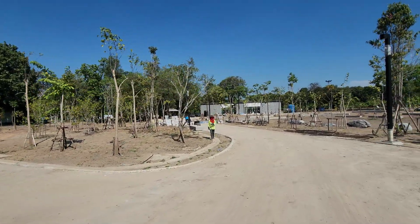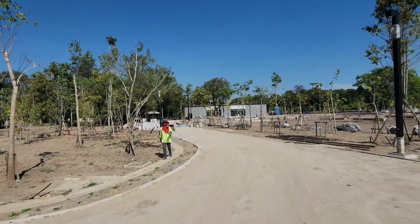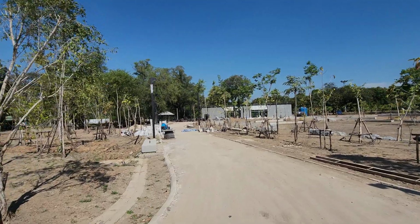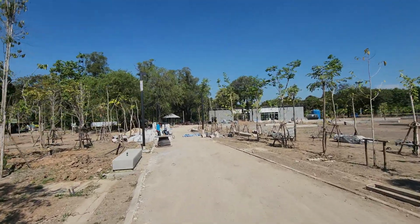I'm always happy that I live here and that I get to experience all this new stuff and all the developments. Yeah, so I hope you enjoyed this update regarding the new Queen Circuit Park here in Chatuchak.